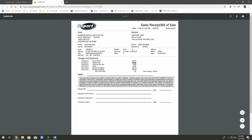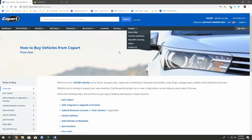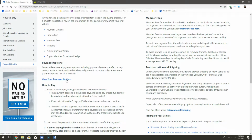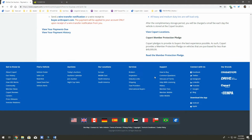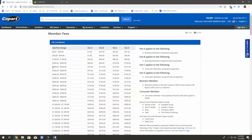Then the buyer's fee was $120, internet bid $29, gate fee $59, $400 is what we paid, and then we had to pay another $158 because I learned this on Copart. It will say support. Let's go here to how to buy, pick up and pay, and view options. See, there's a lot of Copart fees that you don't see. Members fees. This is the big thing. So for a $350 car, it cost us nothing more.